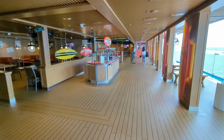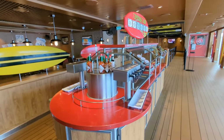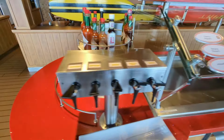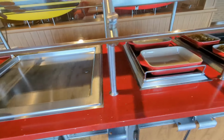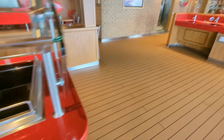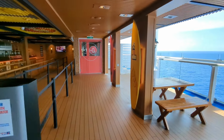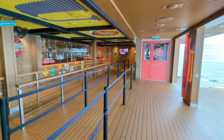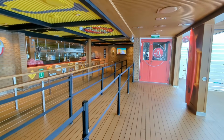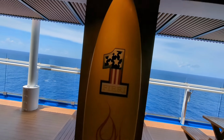This is the famous Guy's Burgers, guys. How about your sauces right here? Mustard, ketchup, mayo. This is where they put all the fixings. There's some sauteed onions already. You want some onions? No? Okay. I wanted to show the menu, but it's back there. We will do a review of this place, so you guys stay tuned. Look at that surfboard. How cool.